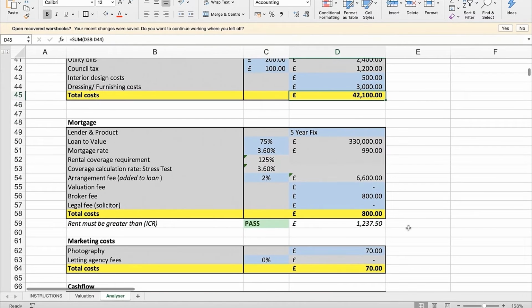Then we move on to the section with a mortgage. So again, with a mortgage, the first thing we have is a lender and the product. This time you have 3 options. You have the variable mortgages, a 2-year fix, or a 5-year fix. Now, typically we go for a 5-year fix, so you can leave this like it is currently. The loan to value you end up receiving is 75%, and unlike the bridging loan, this time you do actually get 75%. The mortgage rate is typically about 3.6% for the 5-year fix, but again, it's one of those things which changes every month, and every few months this will be different based on what's happening in the economy.